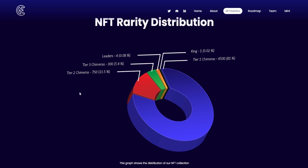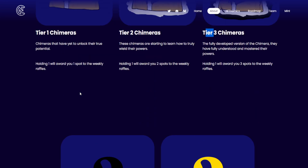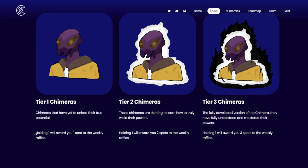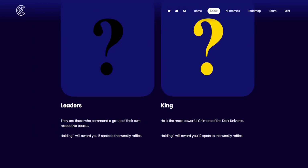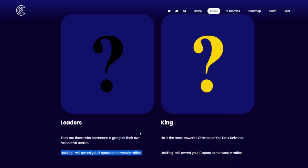Yeah, so just to get back to the tiers, obviously there are different types of rarities on our NFTs. Tier ones get one entry into the raffles, tier two get two entries, and tier three get three entries. And finally, the leaders are one of the rarest NFTs in the collection. There's only four of them, and each gives five entries to the weekly giveaway. They're one of ones, super rare, which is considerably higher chances of winning compared to the other ones.